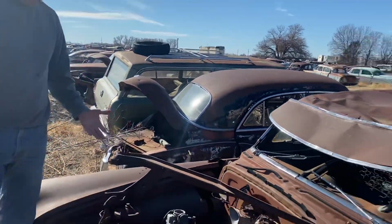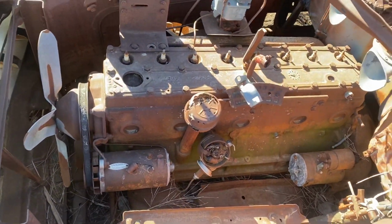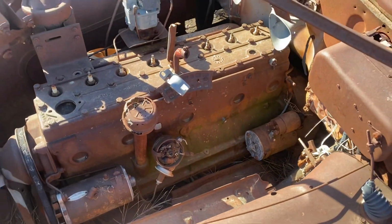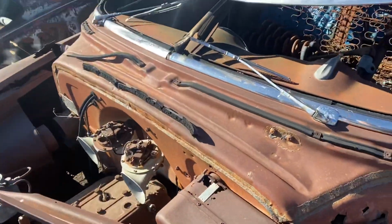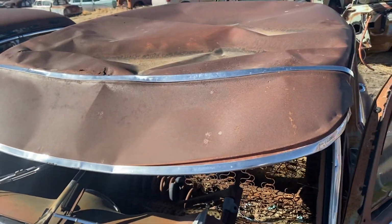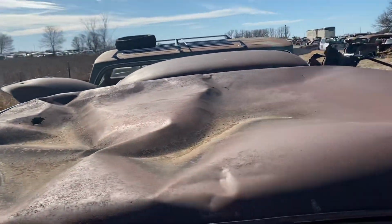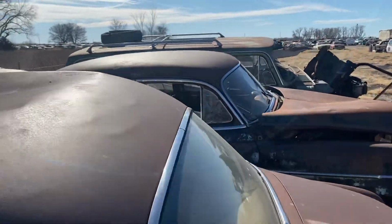The engine's still in this car, but obviously with no hood, it's heavily weathered. It does have the big old flathead 8-cylinder that Pontiac had used back in that day. We'll work our way around this side because of that barbed wire. We can't get through the nose very well. And catch the other side of this Pontiac real quick before we wrap up.